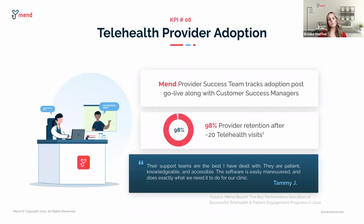Providers are an important piece of a successful telehealth program. How should a healthcare organization measure provider utilization?